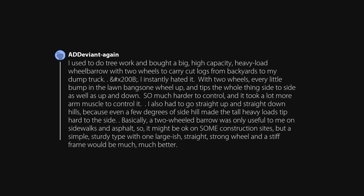With 2 wheels, every little bump in the lawn bangs one wheel up, and tips the whole thing side to side as well as up and down. So much harder to control, and it took a lot more arm muscle to control it. I also had to go straight up and straight down hills, because even a few degrees of side hill made the tall heavy loads tip hard to the side.